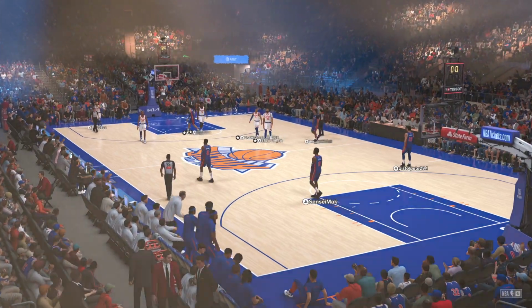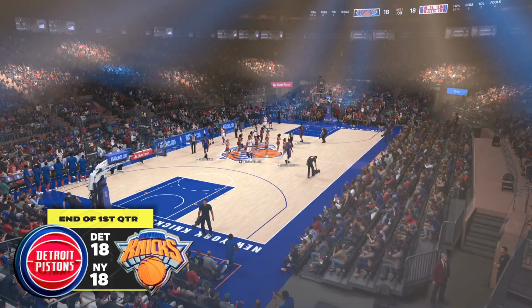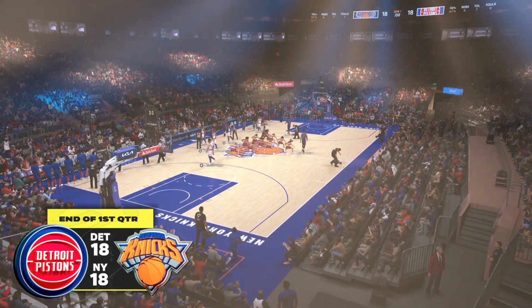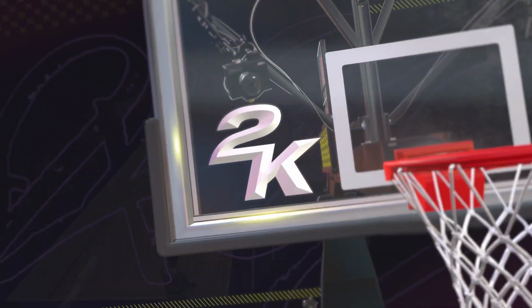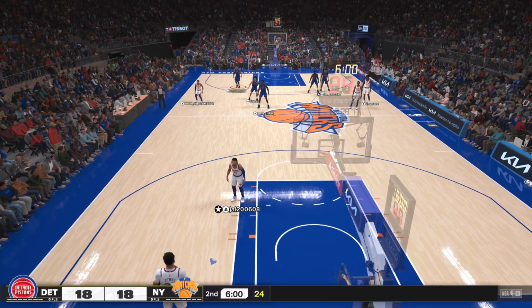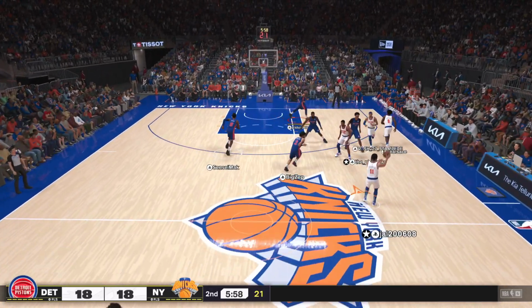Yeah, this is already a high-scoring game, but we knew that was a possibility coming into this one. The Pistons, 18. And close game underway so far. We'll see if either of these teams can jump out ahead in the second quarter.